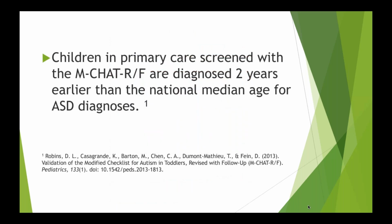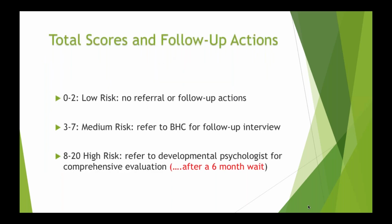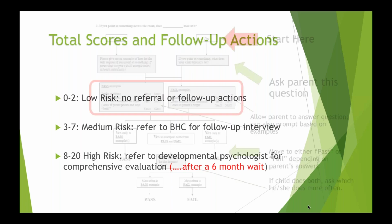There's some research showing that in clinics where you use this, kids are diagnosed on average 2 years earlier than the national median age for diagnosis. If they fail 0 to 2 of the items, you just wait and go to the next well child check and monitor. If it's in this medium risk range of 3 to 7 failed, they would be referred to the BHC for a follow-up interview. If they fail 8 or more, you're supposed to automatically refer them for a more comprehensive evaluation. The problem, at least in our setting, is where do you refer these kids where it's not a months and months long wait list? That's why we're trying to change this up a little bit.